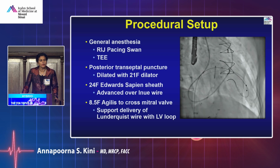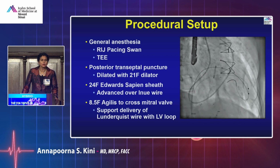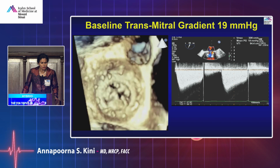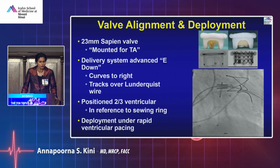Yes, we can do the same way, the transseptal, and then get into the left ventricle and place a TAVR valve into the mitral prosthesis, which is what we can do here. So this is the TEE showing us that it's failed. There's a stenosis as well as a regurgitation of this valve.